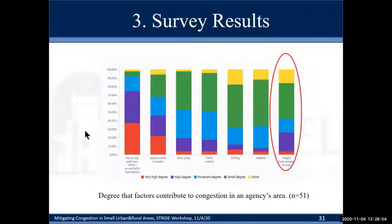Freight. So freight was mentioned. It's a smaller group saying that to a very high degree, but there was a fair number who said there was a high degree of freight congestion. So if you combine those two groups, it actually ends up being the third highest, right, for NS51.